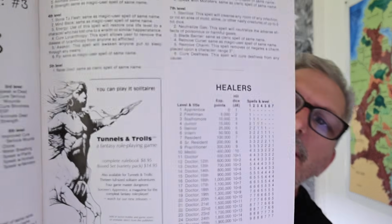They have titles like apprentice, freshman, sophomore, junior, senior, intern, resident, senior resident, practitioner, medic, and name level is a doctor at 11, right? So to be a second level healer is 5,000 XP. So pretty hardcore. And I'll place this up here really quick if you guys can see this.